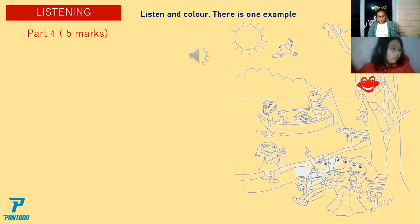Can you see the boat? Yes. One frog in the boat is fishing. Oh, yes. He's got 3 fish. Color his face purple. Purple. Right.